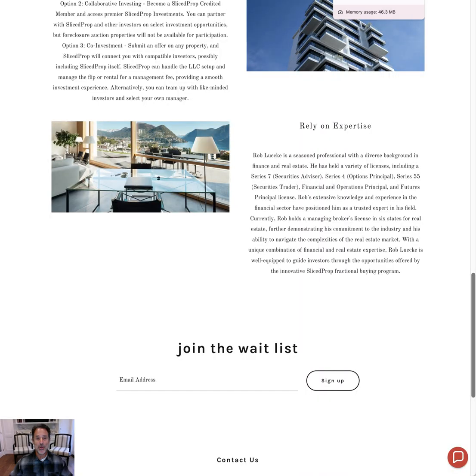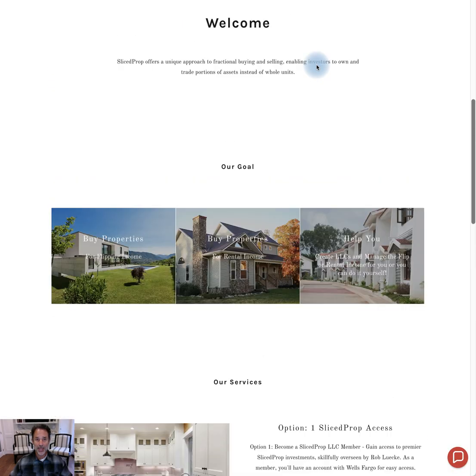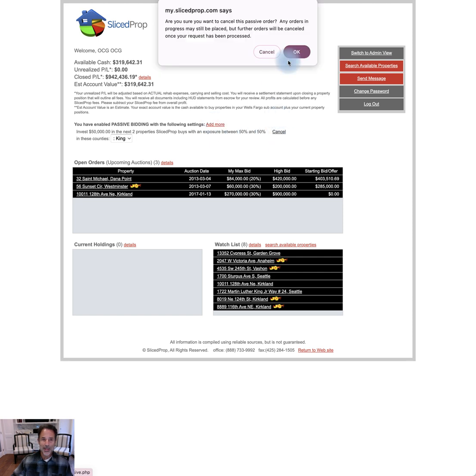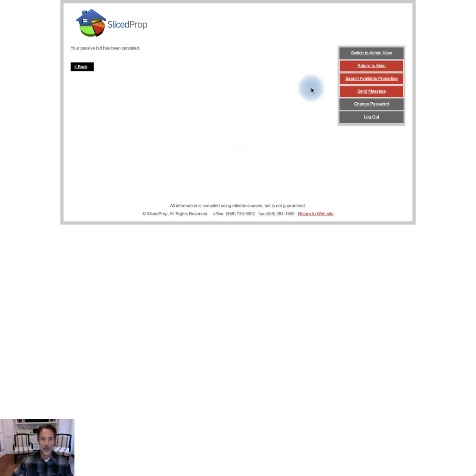So let's talk about how you can actually make an order in Slice Prop. You'll log in, you'll have to obviously sign up, get a login, and then what you'll have here is you'll have your open orders, and you'll also have something that is called passive orders. So I'll show you what that looks like as far as a passive order goes.